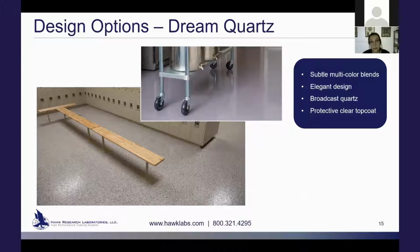Our next design option utilizes our Dream Quartz line of multicolor quartz blends. Dream Quartz is made of small, rounded, bead-like particulates that, when applied to full coverage, deliver a more subtle multicolor effect, which you'll see in the color chart on the next slide.